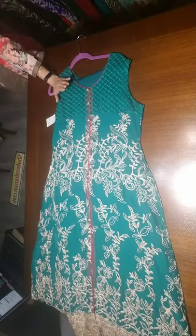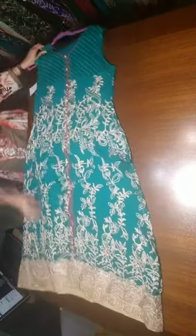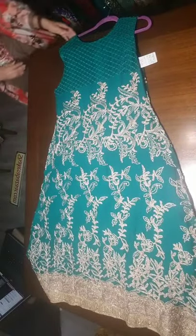The chest is medium 40, guys. Medium 40. The front, back, both embroidered, medium 40. It does have sleeves. I will send you the sleeves with it, okay? All right, next.